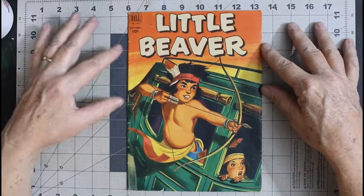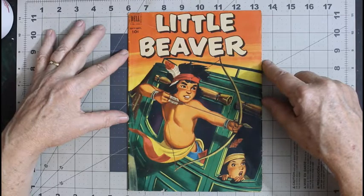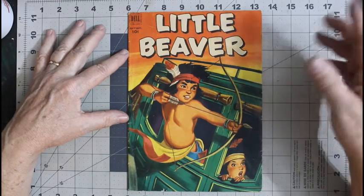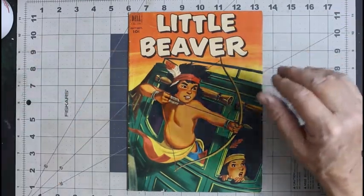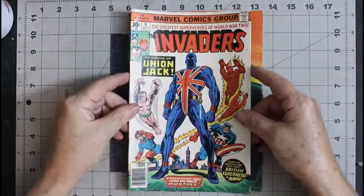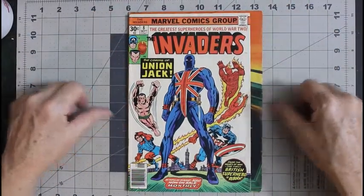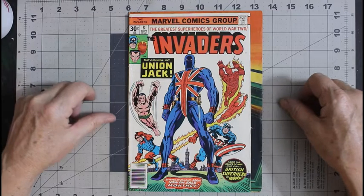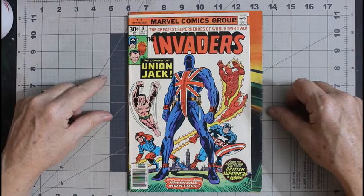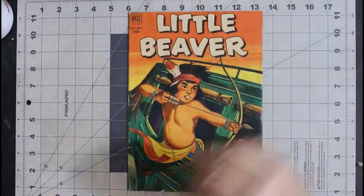We'll put this on the 6 over on this side, and it comes over to almost 13.5. So that's 1, 2, 3, 4, 5, 6... 7.25, almost 7.5 inches. Let's take a look at a more modern comic. Well, this is Bronze Age, but that's close enough. And if you notice, it's a little bit shorter and a whole lot narrower. This is only 6 3/4. So comics have definitely changed a little bit over time.